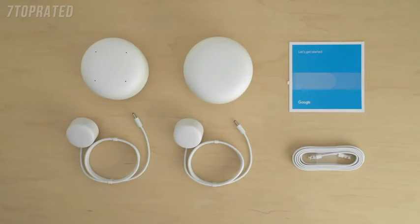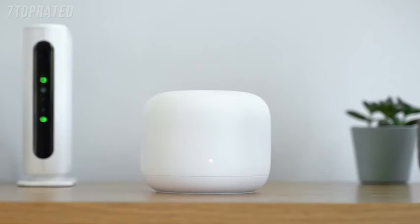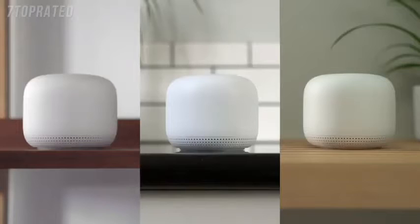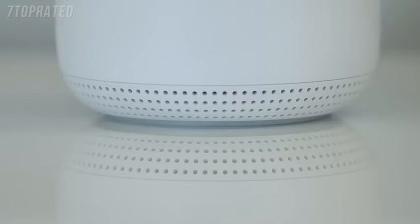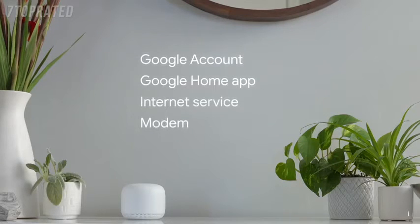Nest Wi-Fi includes a router and may include one or two points, depending on the package you've purchased. There is also an Ethernet cable and power adapters for each device. The router plugs into your internet provider's modem to create your Wi-Fi network. Each point adds more Wi-Fi coverage and has a speaker with the Google Assistant. To use your Nest Wi-Fi, you will also need a Google account, the Google Home app, internet service, and a modem for the internet service.